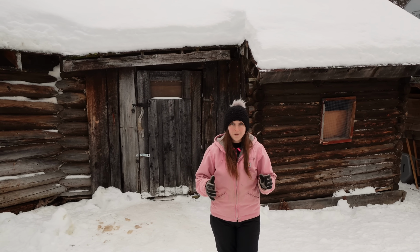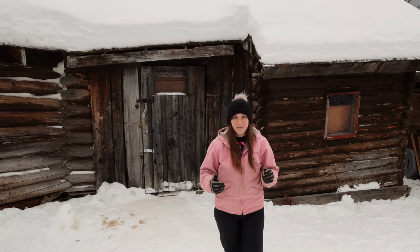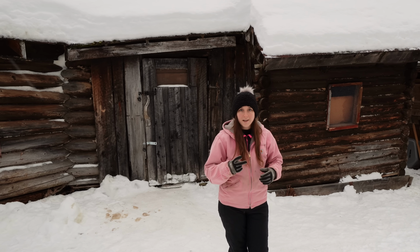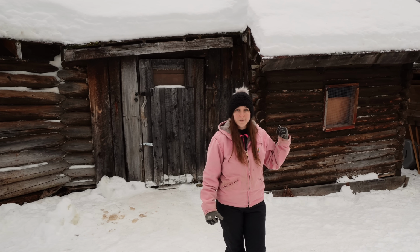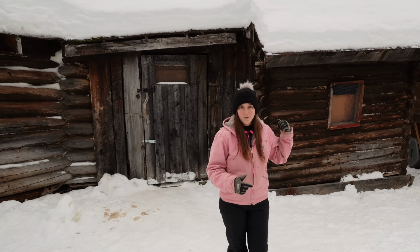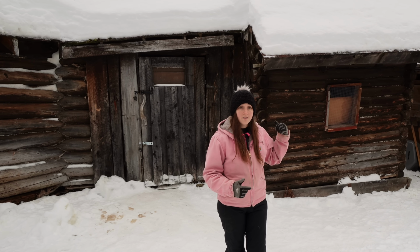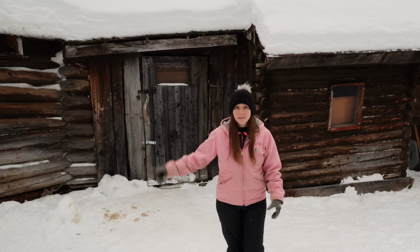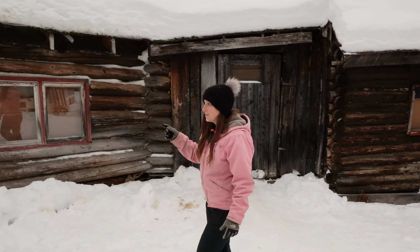First off, the biggest question that we're asked is, are we living in this cabin? And the answer is no, we are not living in it. This cabin is comprised of two different sections, and the first section is this 10 by 10 older side of the cabin. According to folks that have lived around here for many years, it's been around since approximately the 60s. This other side of the cabin over here is a bit newer.